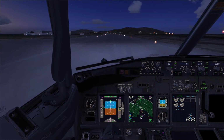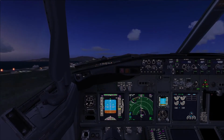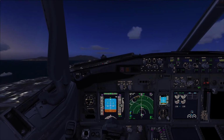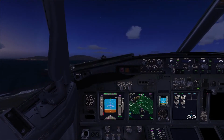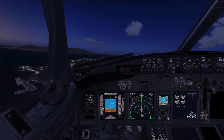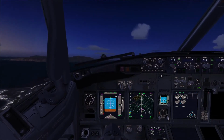V1. Rotate. V2. Positive rate. Gear up. Very windy on the departure there. Oof. Flaps 2, speed checked.